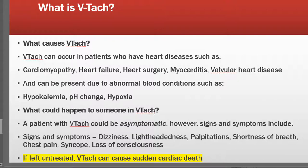So what happens? A patient in V-Tach could be asymptomatic, however they can also be dizzy, lightheaded, have palpitations, shortness of breath, chest pain, or loss of consciousness. A lot of times they'll say, my heart is beating out of my chest. If left untreated, V-Tach can cause sudden cardiac death.